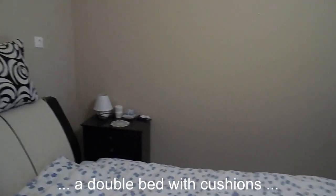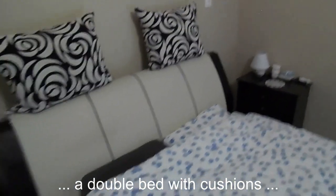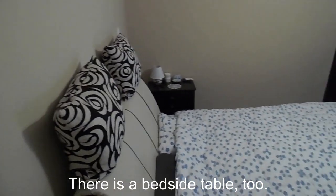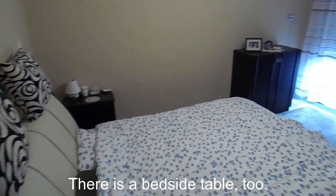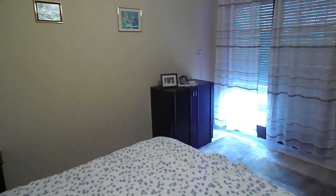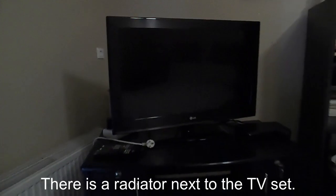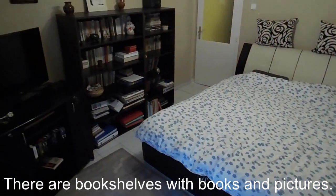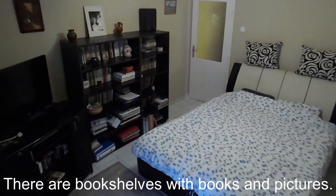There is a huge double bed with two soft cushions. There is a bedside table too. There is a TV set. And next to it, you can see a radiator. Next to the TV, there are bookshelves with books and pictures on it.